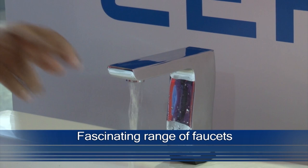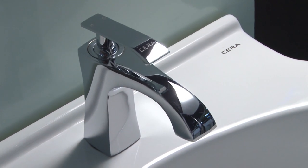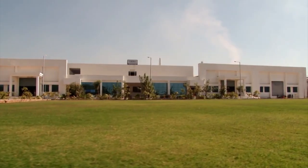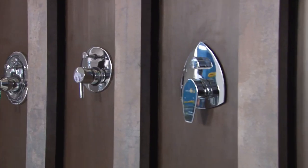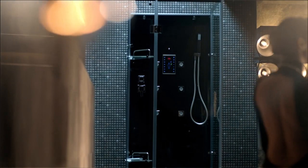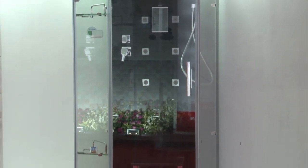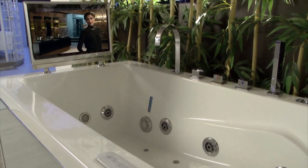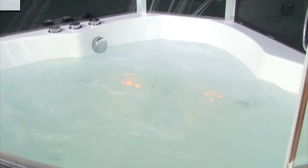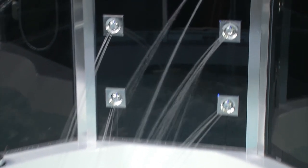A fascinating range of faucets, modern futuristic designs, superior finish, a state-of-the-art manufacturing facility, single lever faucets and diverters. The luxurious wellness range, unique dynamic designs, bathtubs with whirlpools, touchscreen LCD panels, underwater lights for chromotherapy, water level sensors, a rejuvenating massage with high pressure jets, adjustable air and water jets.